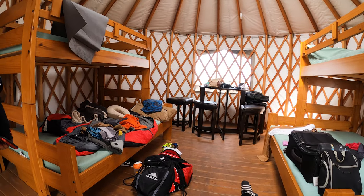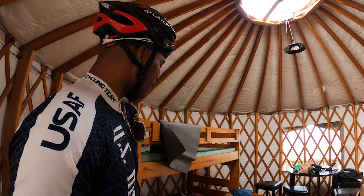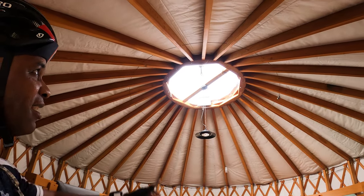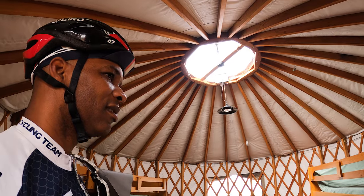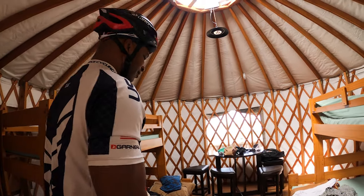Kind of messy right now. That's kind of about it. There's no bathroom. Yeah, but you have a nice little skylight. That's really cool. That actually opens up in the morning. So you can open that up. It keeps the bugs away. It's better than a tent, actually. It's kind of like an upgrade to a tent.